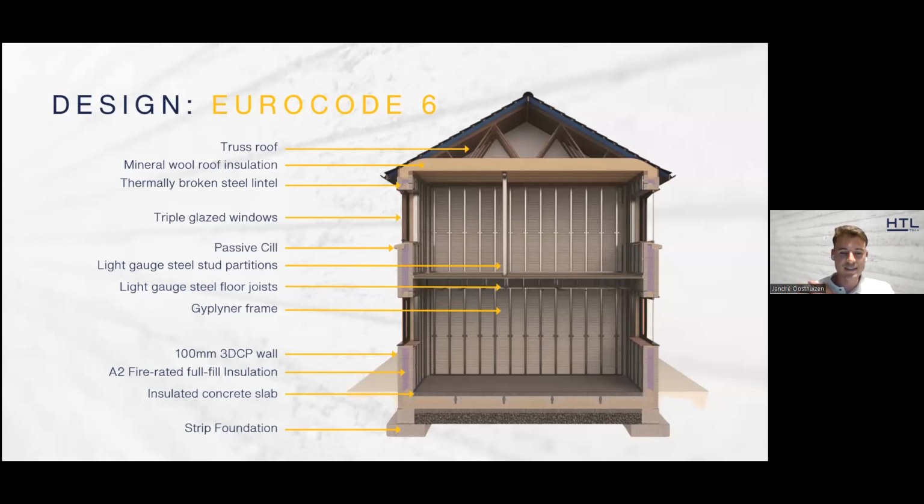So then in terms of what our details look like, we use a cavity wall detail, which is essentially 200mm concrete leaves of 3D printed concrete. After the superstructure is completed, we would drill in and pump it with an A2 fire rated flowable insulation. So that essentially gets us our fire compartmentalization between units, so we don't need any fire socks in between the party walls.